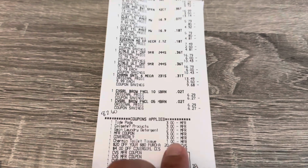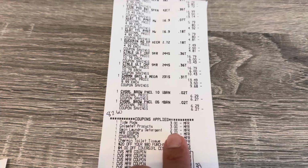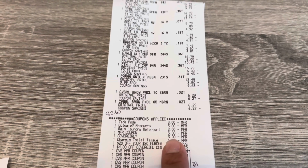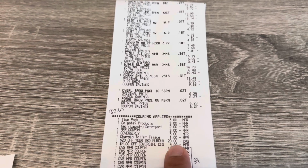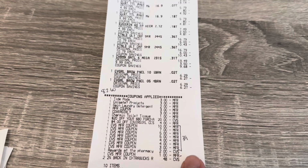So you can see my coupons here. I have my $3 for the Tide Pods, $3 for the Colgate, $2 for the Gain, $3 for the CoverGirl, $3 for the CoverGirl, $1 for the Charmin. There is my 20 off of 80, and then my $4 CoverGirl. So I rolled $39 in extra bucks.